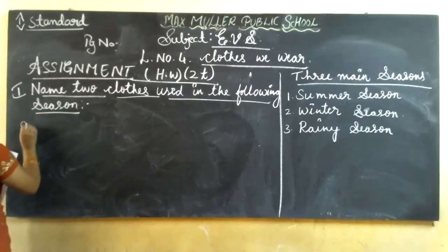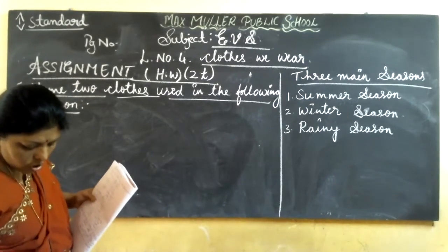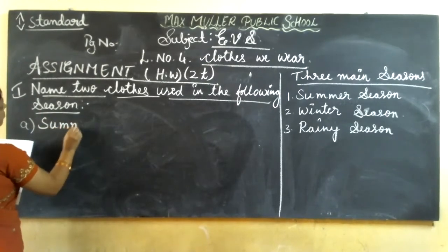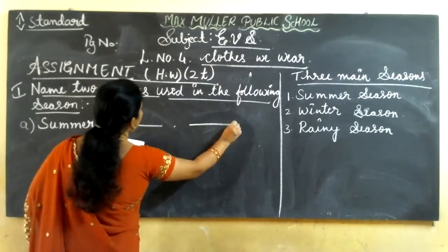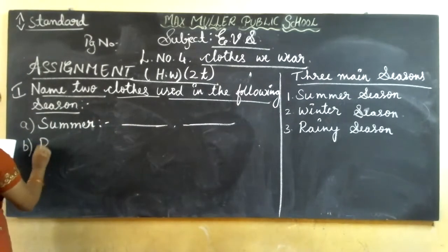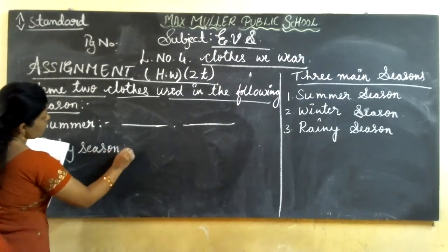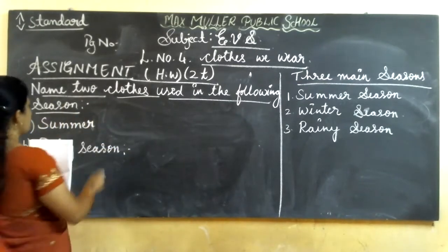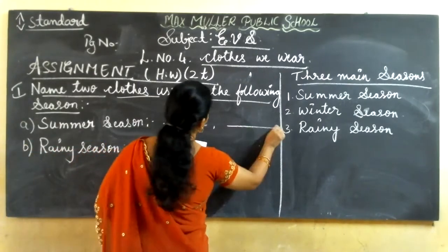That is, one side I am giving seasons. So according to the season, which cloth you are wearing, which cloth you are using, you have to write two examples. Okay? Summer. In summer, which cloth you are wearing, give only two examples. Okay? Then rainy season. Okay, wait, I will write here season also, otherwise you will be confused. Summer season. So you should write two cloth, which cloth you are wearing.